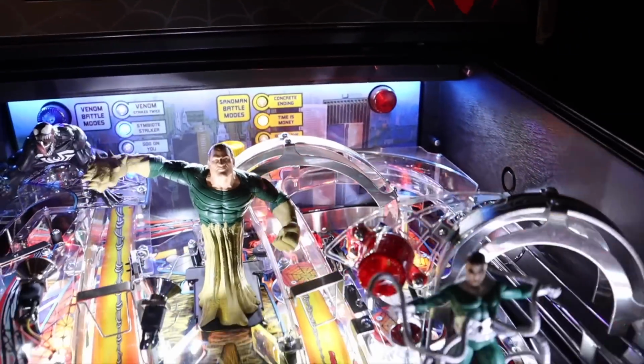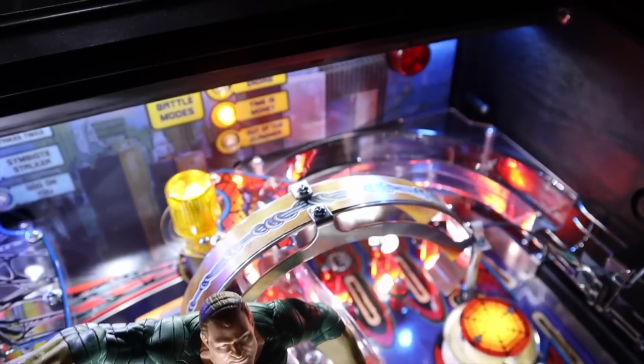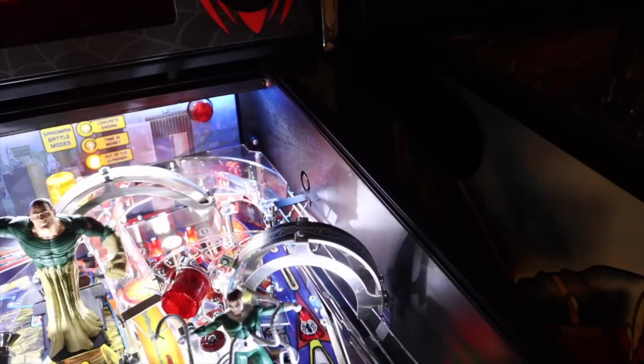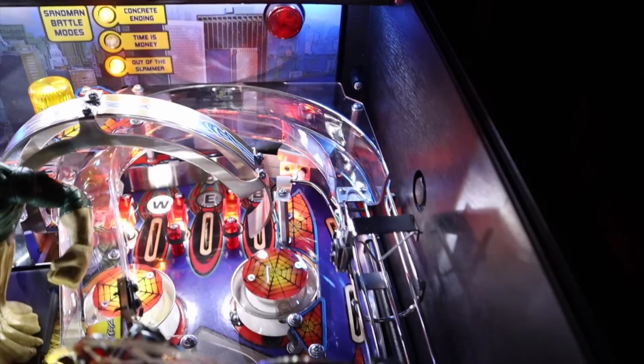To the right of that is your right ramp. Another 180-degree bend, not quite as tight as your left ramp, around to the wire form and back to your right flipper. Then you have your 3 rollovers, which spell web in the back. Pop bumpers.